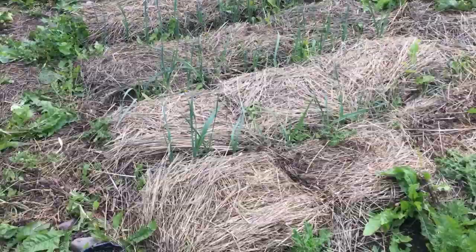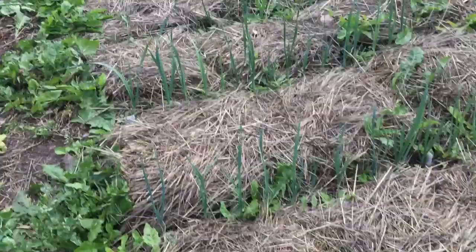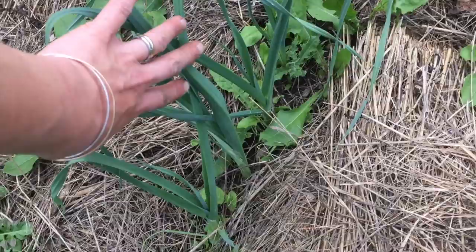In here I have all sorts of leeks. Some of them I planted sooner than the others, so these ones are a bit smaller. Down here they're a bit bigger. Lots of leeks. Some of them are for my sister. Same with the broccoli, cauliflower, cabbage. Some are for my sister.